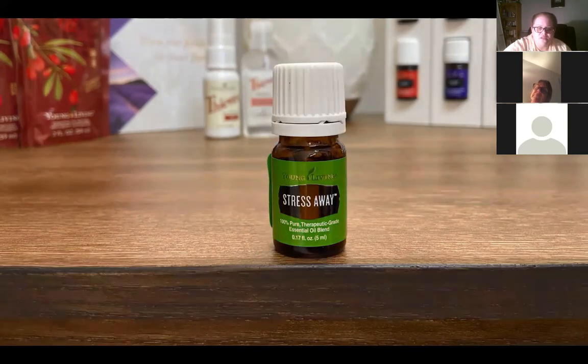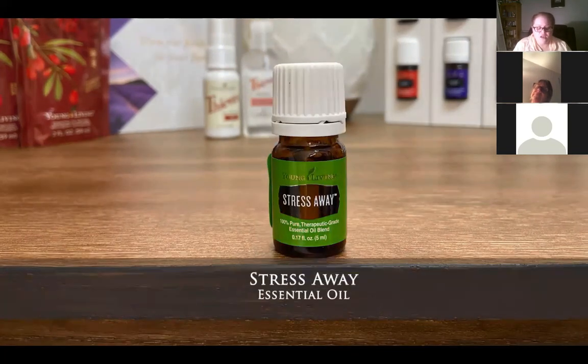And then this one, so this is the Stress Away. Stress Away is going to help to promote wellness, and it's really going to be an important part of daily health regimen. It's one of the top emotional blends. I use Stress Away like crazy.